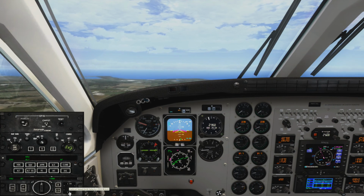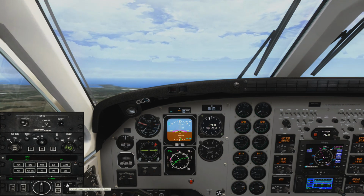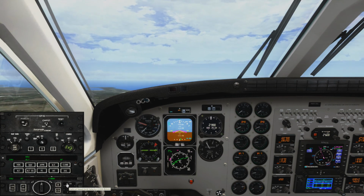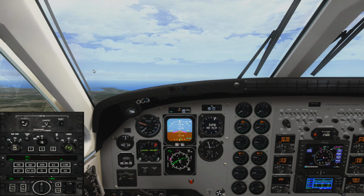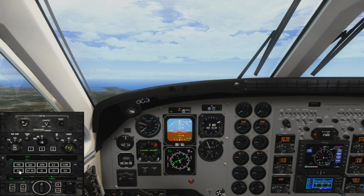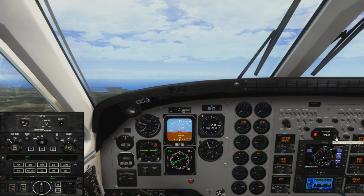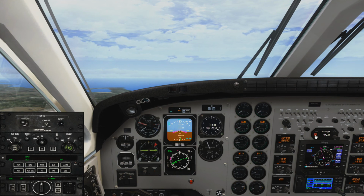See if I can get her to climb at 1,000 feet here. Yeah, she's gonna hold her there. So that was right. I wish you could use the vertical speed, but you can't. So I can remember that's altitude hold. That got reset when I did that.